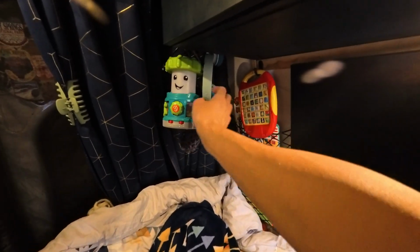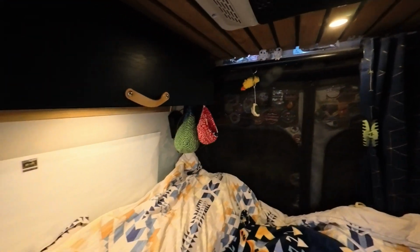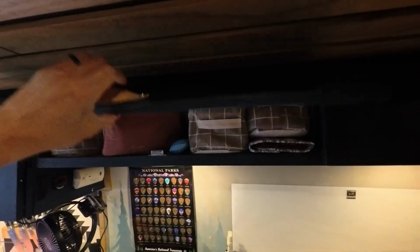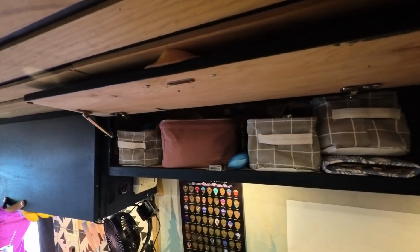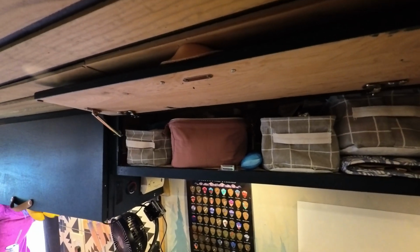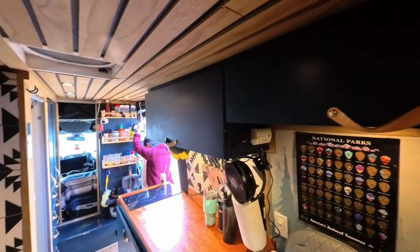And more things hanging around, his headphones and all that. And Rena's stuff are just hanging around back here as well. And on this side is Rena's makeup stuff. This is all Rena's personal items here. And as you guys can see, I have a lot less storage space than Rena and Spencer.